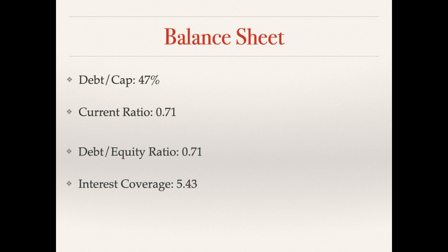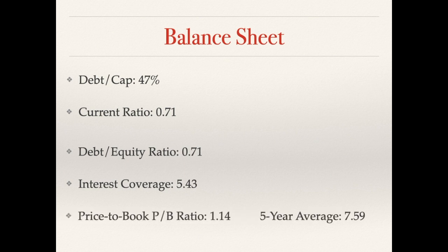And here's the exciting part. The price to book ratio of 1.14 compared to the 5-year average of 7.59. That's a substantially lower current price to book ratio versus the 5-year average. So that's real good news here. So that's a good indicator that it may be undervalued. And again, we'll see that shortly.